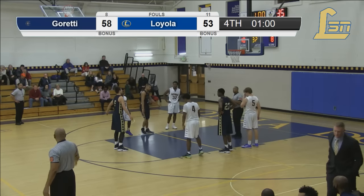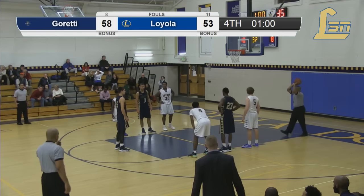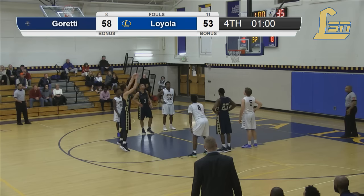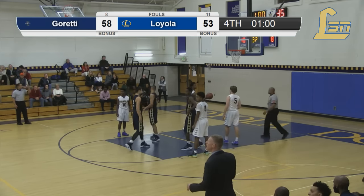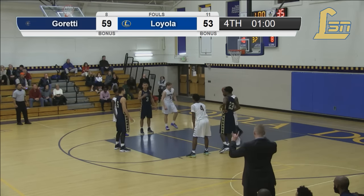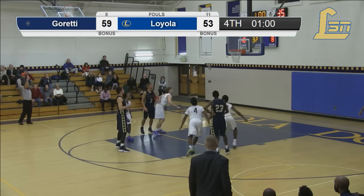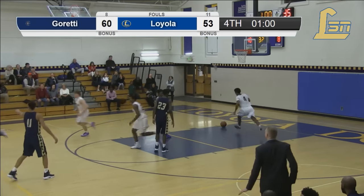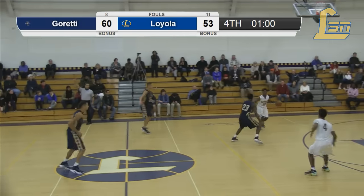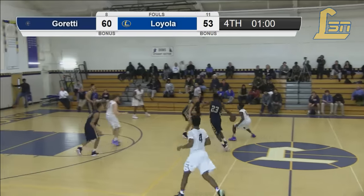So here's what happens. You get a stop here, about 40 seconds left on the clock, or here's what would have happened. You go down, get a basket, and then you foul. You don't foul, because then there you see. And now you have to hope that Goretti's reliable free throw shooters miss, which is not an effective way, as he knocks down both. Yep, and now you're right back where you started, but with 10 seconds left. You have a better chance of getting a stop playing defense than fouling.